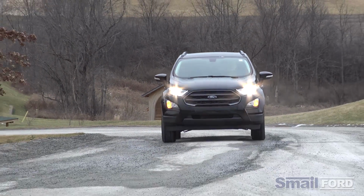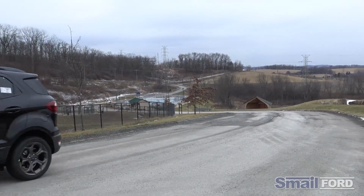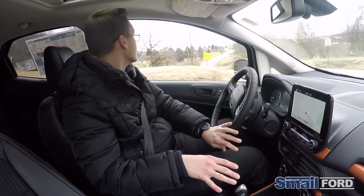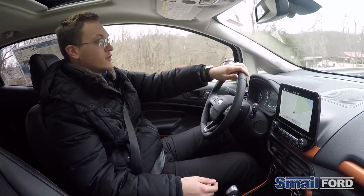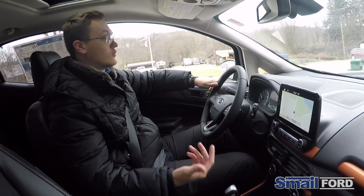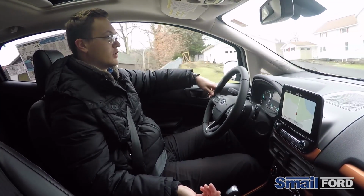With this, you get the Ford Intelligent 4-wheel drive system. You don't have to activate it, you don't have to lock anything, no differentials, so it's all automatic, constantly working. Be very good in the snow. Just gives you a lot of confidence and peace of mind when you're driving around, knowing that your vehicle can handle whatever is thrown at it, that you're not going to get stuck in the snow or going up a hill or something like that.